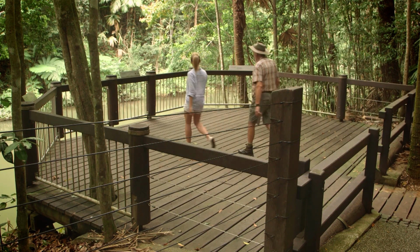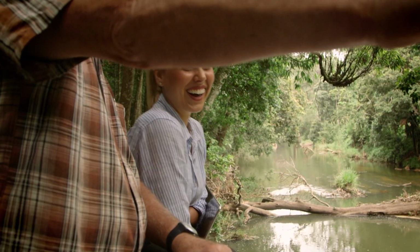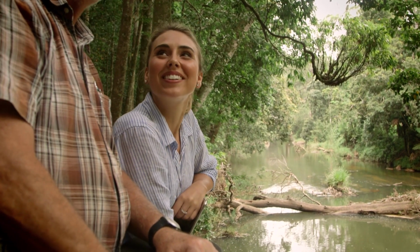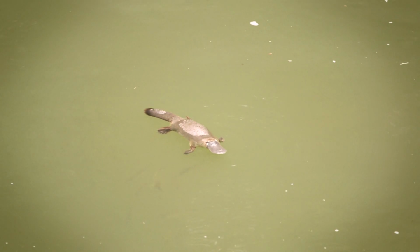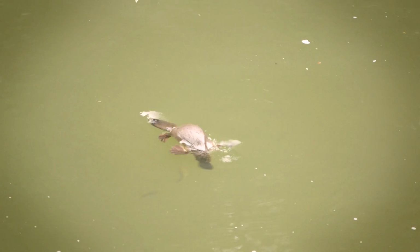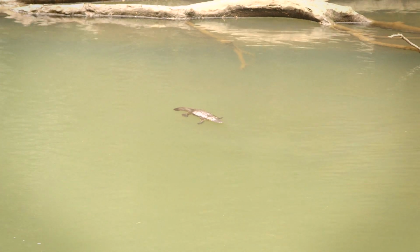Oh my God, there's one right there! Yes, it is. Yeah, that's the large male. Oh, my first platypus. Isn't it? Marvellous. Yes, he's showing himself really well. He's beautiful. It's almost as though they've come on call.